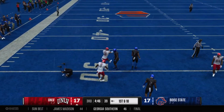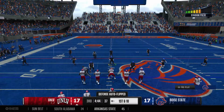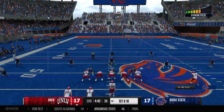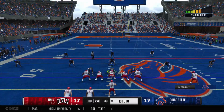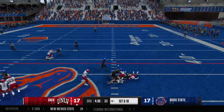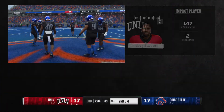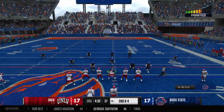Makes the grab. It's McGee. Really confident throw and catch there. Big pickup, and they have a 1st down. And the Rebels are rolling down the field. Power football with the run. A most efficient pickup of 6 on 1st down. It's 2nd and 4 at the 46-yard line.